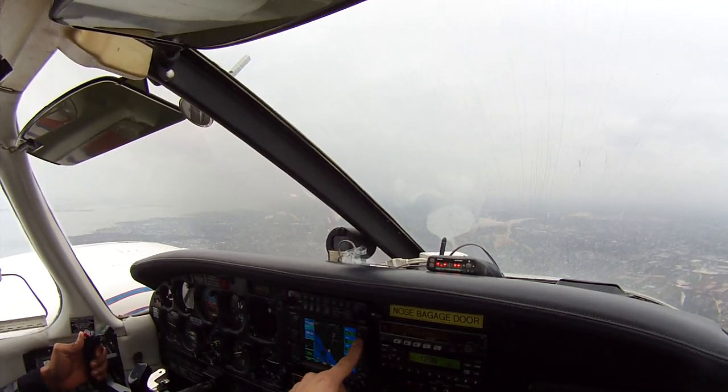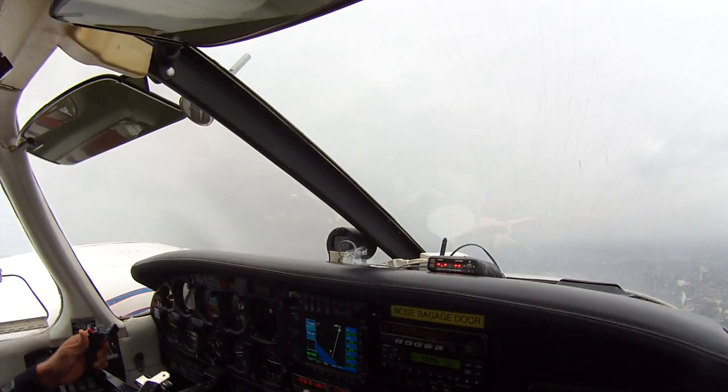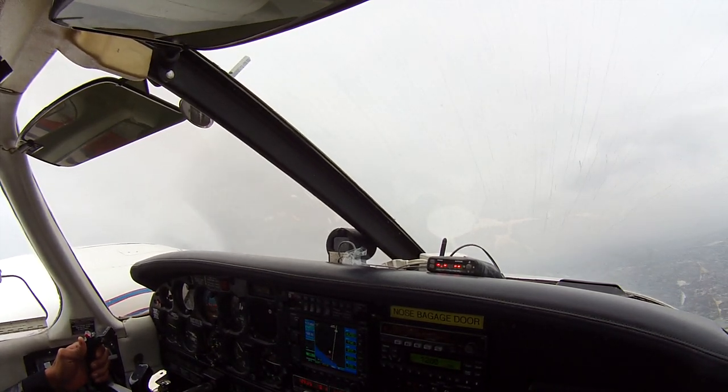I loaded up your extended center line. Just watch your altitude. You need to be at 1100, which is pattern altitude. And the straight in 32 is a little bit more to the right. Let's do a pre-landing checklist when you're ready.